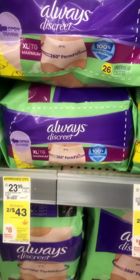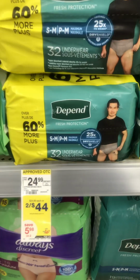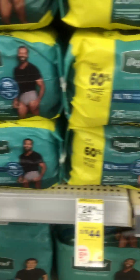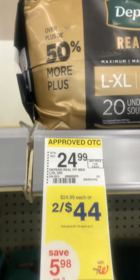Then they have the underwear, discreet. Alright, then they got the ones for the men's. We don't want to leave the men out, so let me show some for the men's. Alright, this large to extra large, 24. Two for $44.